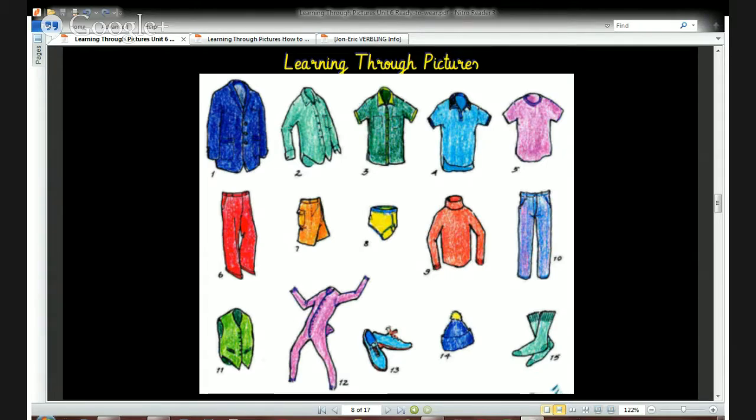So we're talking about picture number two. Okay? So that's how it works. You repeat the location and the description, and you guess the word. Want to try? Okay. All right. So first of all, there's a long-sleeved greenish shirt just above the pair of shorts, number two.